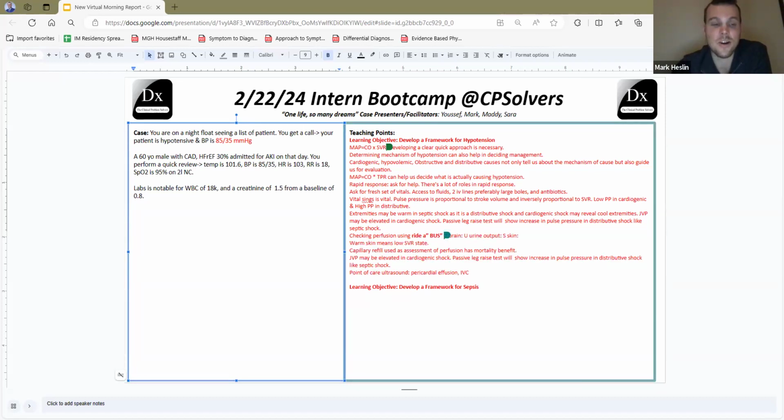And the last thing I'll say, there are some sepsis mimics, right? Anytime you think someone has sepsis and maybe you don't identify a source of infection, think of other causes of distributive shock that aren't sepsis, like adrenal insufficiency, pancreatitis, anaphylaxis, cirrhosis, neurogenic shock.